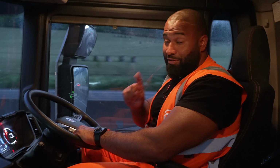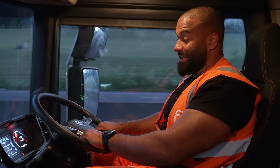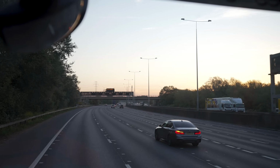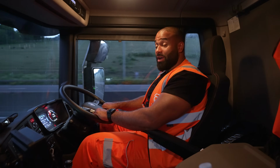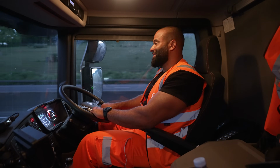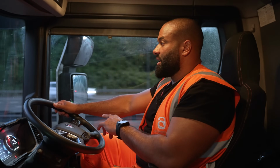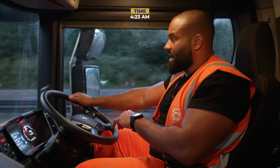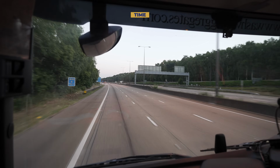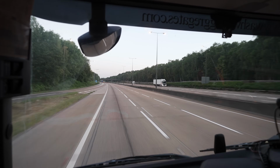I was smart enough to fill my tank full of diesel, and I'm actually down to 60%, but that's more than enough. So I'm confidently strolling back towards the yard. Slow and steady wins the race. It is 4:23 and the sun is beginning to come up. I am on the M25 going past junction 8.